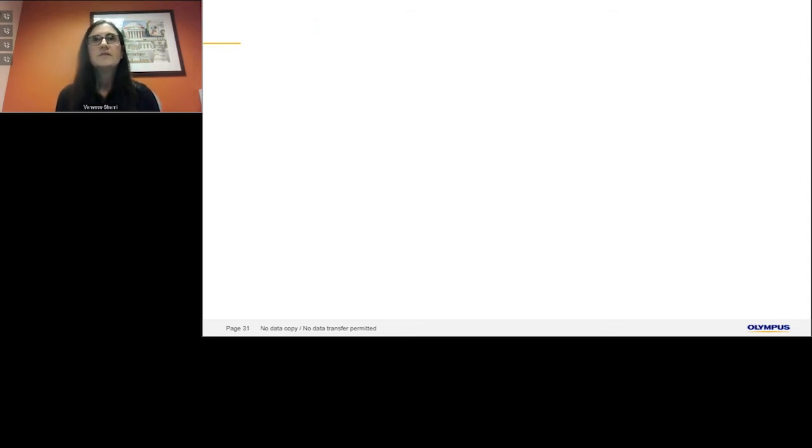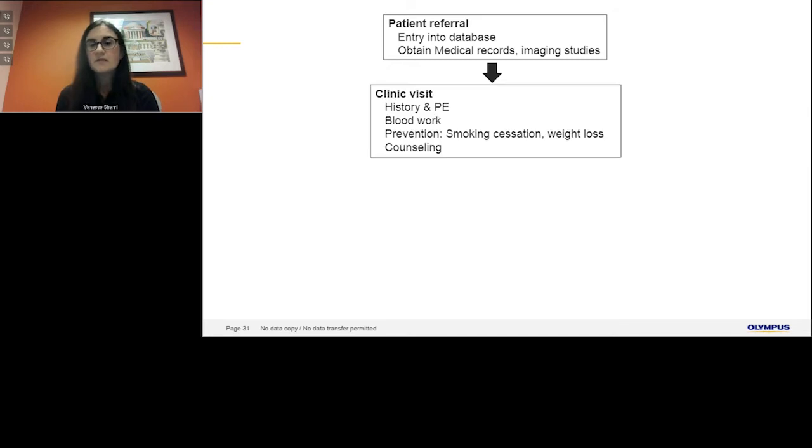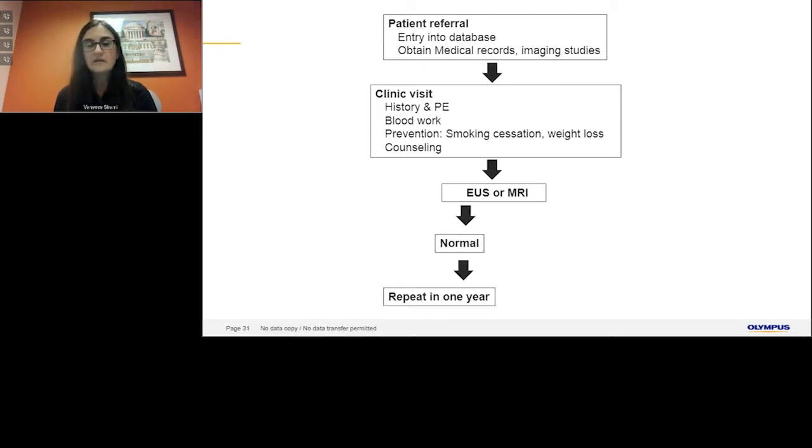When a patient is referred to us, we obtain medical records and imaging studies. Then we go in depth into their history in clinic. We do some blood work and talk about prevention, smoking cessation. We know that BMIs greater than 25 or 30 have an increased risk of pancreatic cancer, so we counsel them about weight loss. We also counsel them about getting screened. There is a little bit of anxiety for some individuals. Some say, oh, I'm glad I'm being watched, I feel better, and some get anxious every time they undergo screening or surveillance. Patients undergo EUS or MRI. If it's normal, then you repeat it in 1 year. If there's a finding of any sort, then we discuss it in a multidisciplinary tumor board.